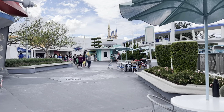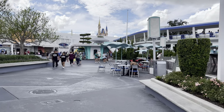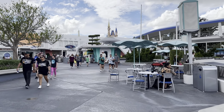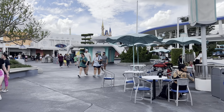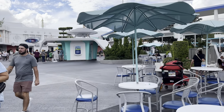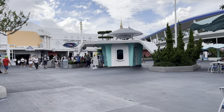Just taking a little stroll through Tomorrowland. It's not too crowded. Wait times aren't too bad, but I've been thinking about it, trying to think of our plan for tonight. I'm always coming up with a plan before the stream and then trying to figure out if it's going to work and modifying as necessary. Of course, you always have to be flexible when you're at Disney World, and especially when we're doing streams, trying to show you guys the best of all the parks.